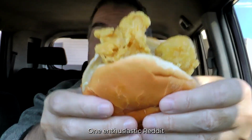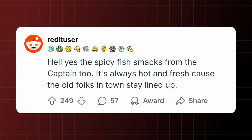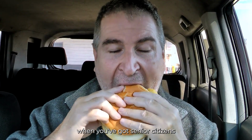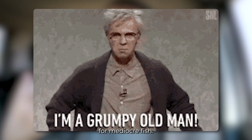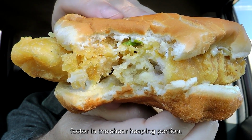One enthusiastic Reddit user captured the local buzz. "Hell yes, the spicy fish smacks from the captain too. It's always hot and fresh because the old folks in town stay lined up." When you've got senior citizens forming a line, you know the food is legit. Old folks don't wait in line for mediocre fish. Fans rave about the crunch factor and the sheer heaping portion.